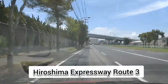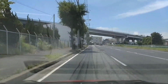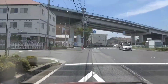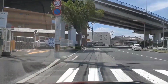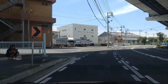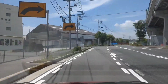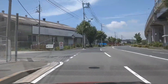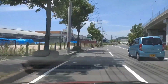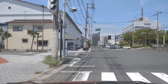You can see an elevated road, which is Hiroshima Expressway Route 3. The Ujina line curves to the right here and heads west. The coastal road runs a little south of the Ujina line. Hiroshima Expressway Route 3 is running on my right. The Ujina line used to run on right of the expressway. However, there is no trace of the Ujina line anymore. Let's go to Ujina Wharf Park.